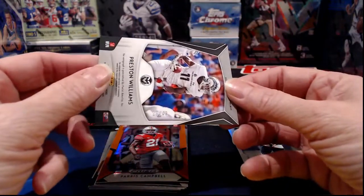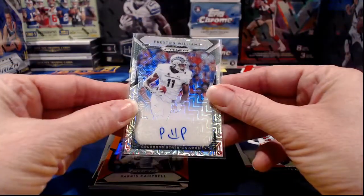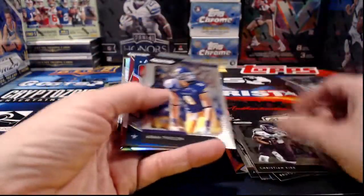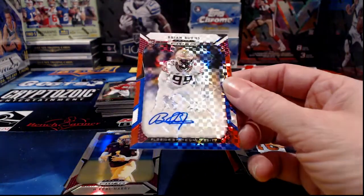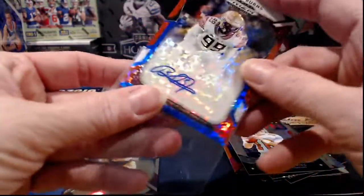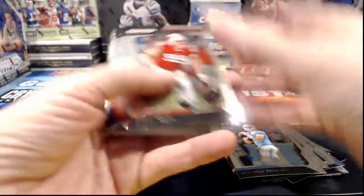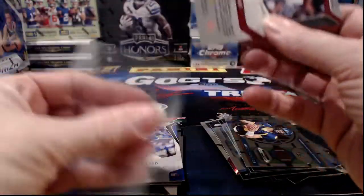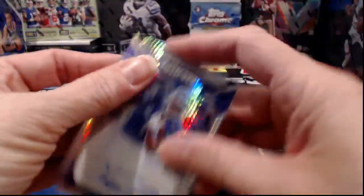Preston Williams for the W's, numbered to 49 with a mojo. So Paris Campbell orange that went by. Brian Burns for the B's, numbered to 99. There's a John Elway to 49, mojo for the E. Tony Pollard. There you go, Stang Lover. There's your P, numbered to 75 with Tony Pollard.